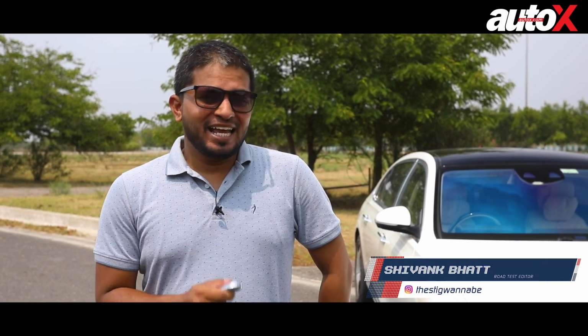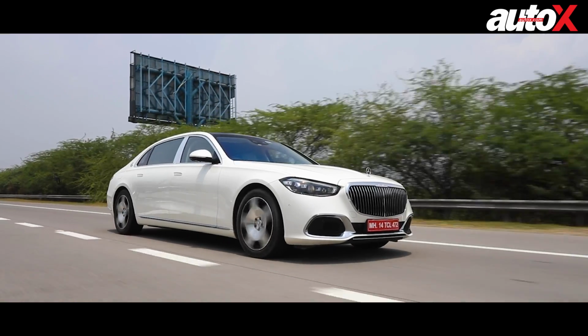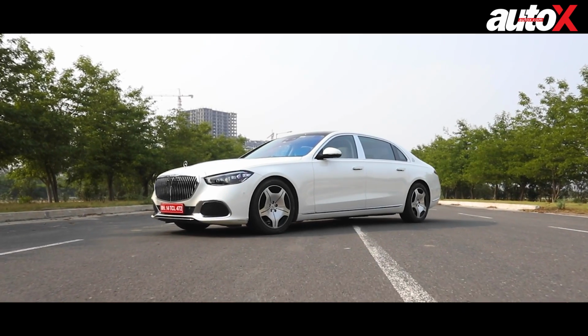Usually when a big and powerful car with a twin-turbo V8 turns up to our office, well, I decide to pull rank and get behind the wheel as soon as possible. But today I want to do things differently. That's because we have got a very special car with us. This is the all-new Mercedes Maybach S Class.